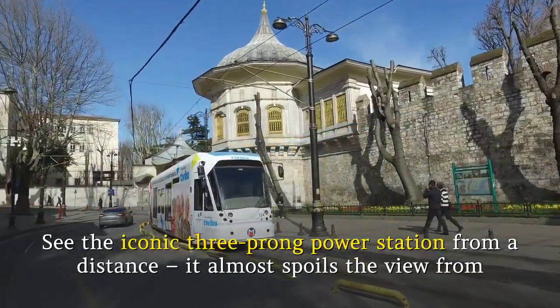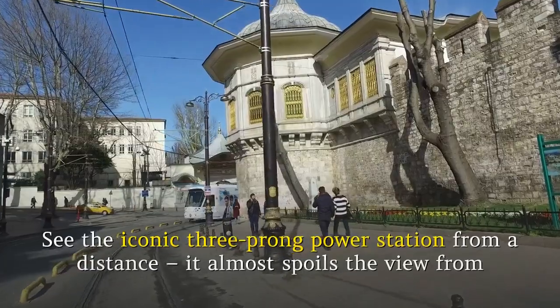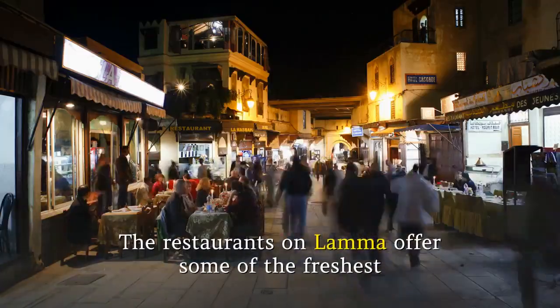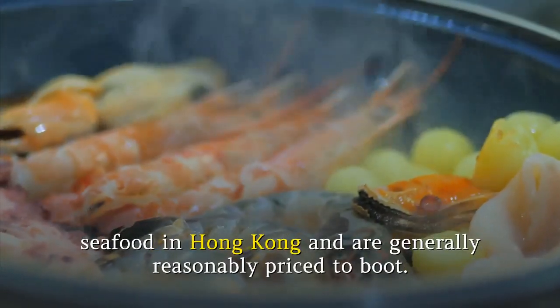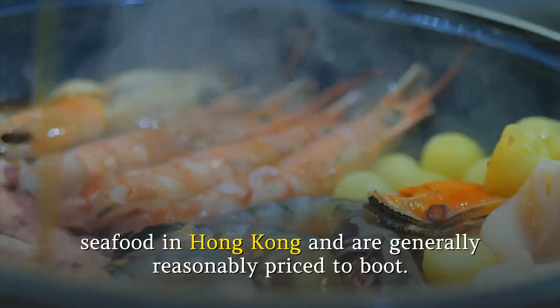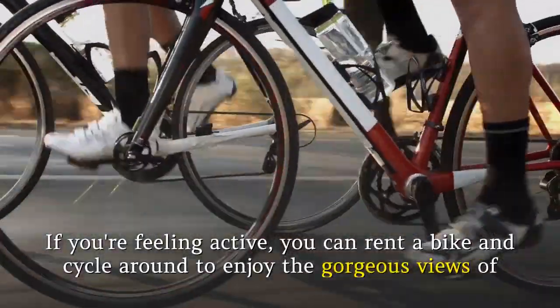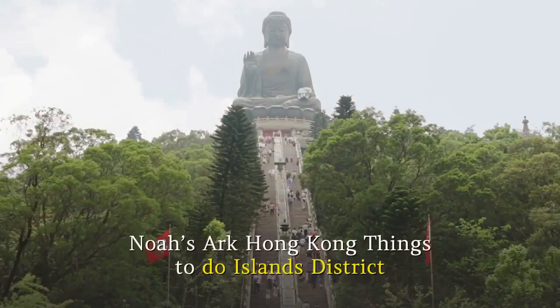The iconic three-prong power station. From a distance, it almost spoils the view from Power Station Beach, but not quite. The restaurants on Lamma offer some of the freshest seafood in Hong Kong and are generally reasonably priced to boot. If you're feeling active, you can rent a bike and cycle around to enjoy the gorgeous views of the surrounding waters.